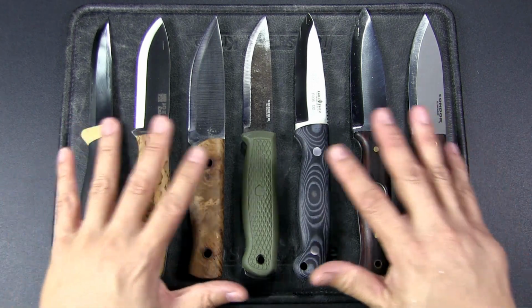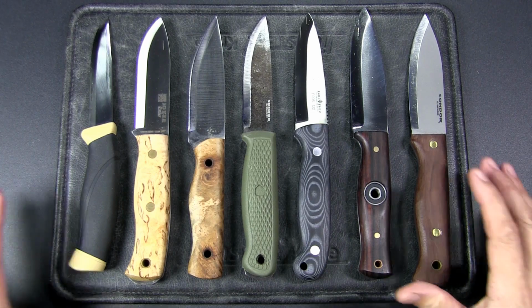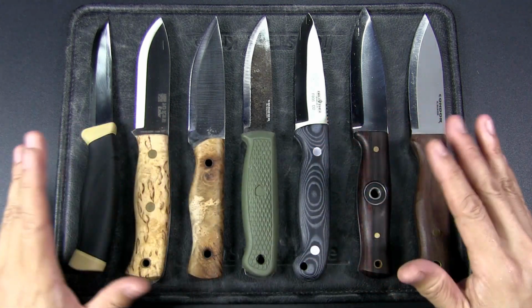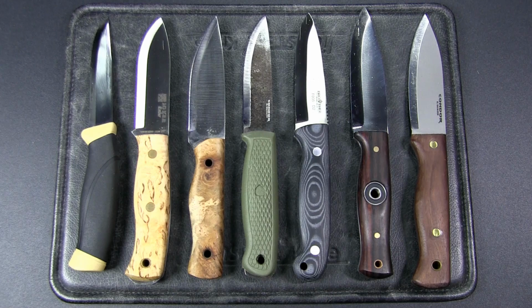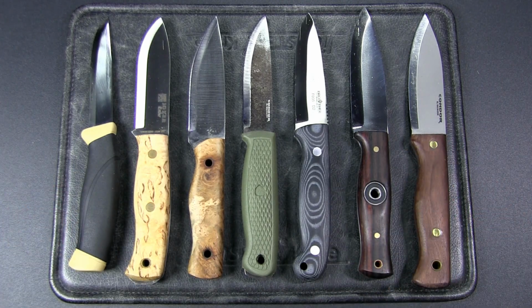On the table are a couple of knives that would widely be considered as bushcraft knives by the community. The question we're going to explore today is whether these style of knives are really the perfect design for bushcraft, or are they products of marketing? What do you think? Let me know your thoughts in the comments below as you watch this.